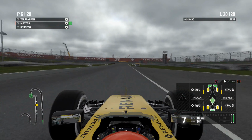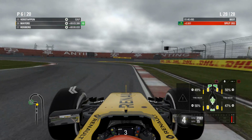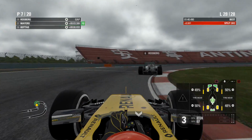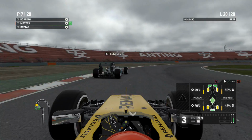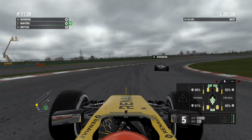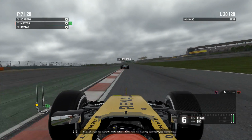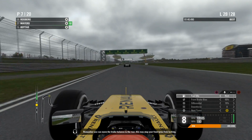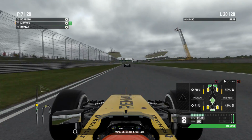And onto the final lap of the race. Because nothing else really happened. Other than, as you can see, our tyres have gone off massively. We pitted a couple of laps early in that pit stop phase with the safety car. And that has put us way out of contention.